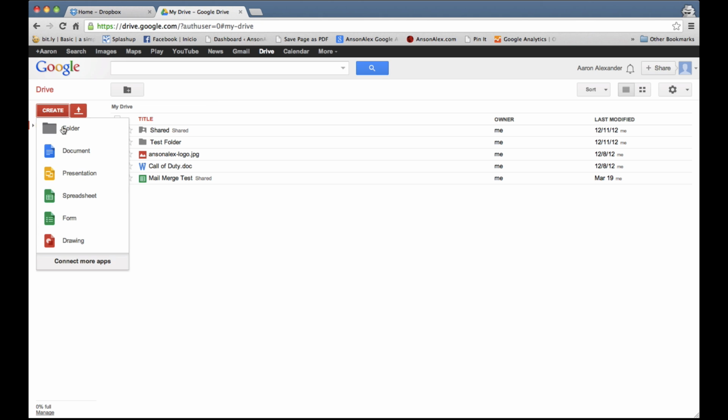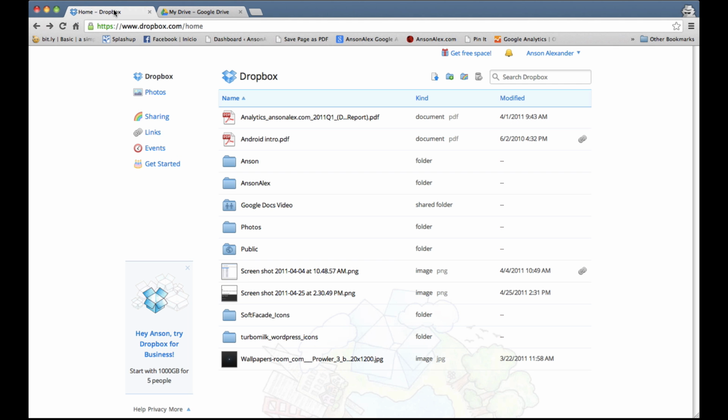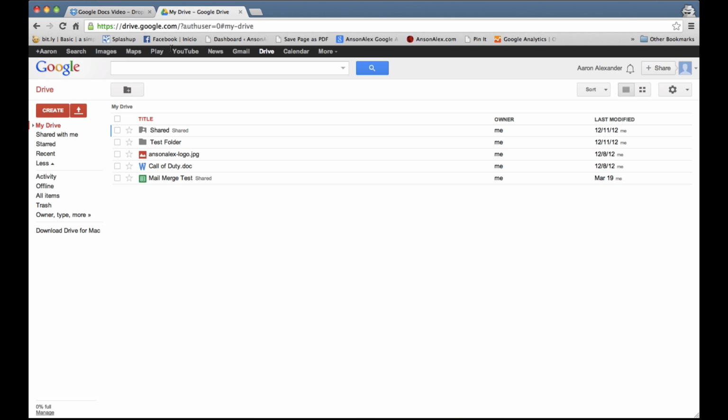So I can go up here to the top left and I can create my documents right here in Google Drive. However, when I want to share 30 videos with a client, if they don't have an FTP server, I'd rather just create a Dropbox folder and throw all of my videos into that folder. I don't know why. I don't know if it's because of the preview. I don't know specifically. It's just kind of a preference that I have. Okay, so you can see kind of the difference here.